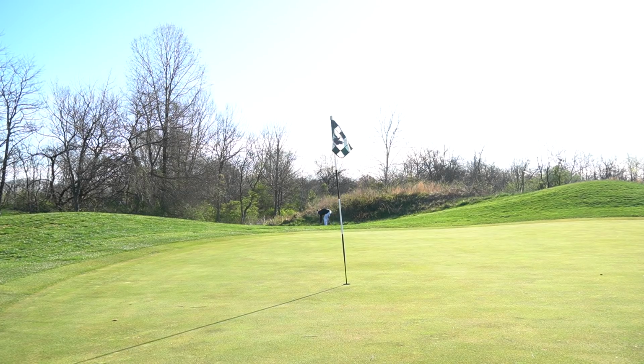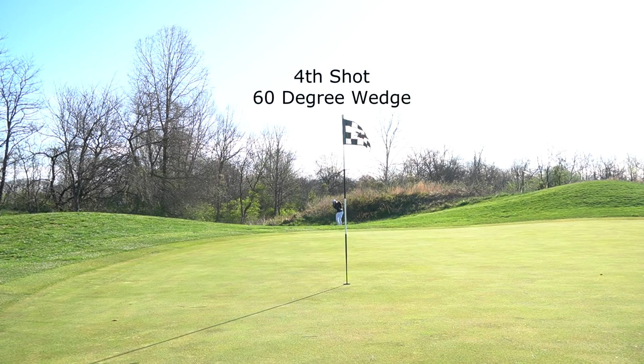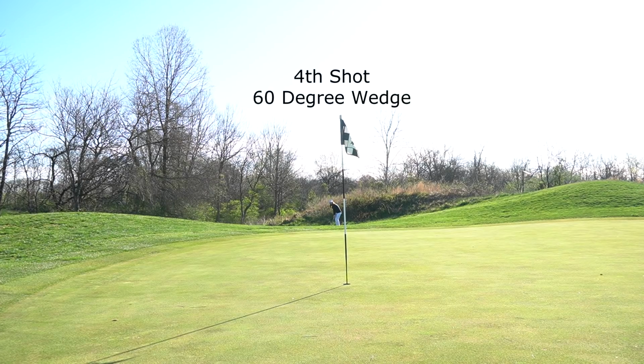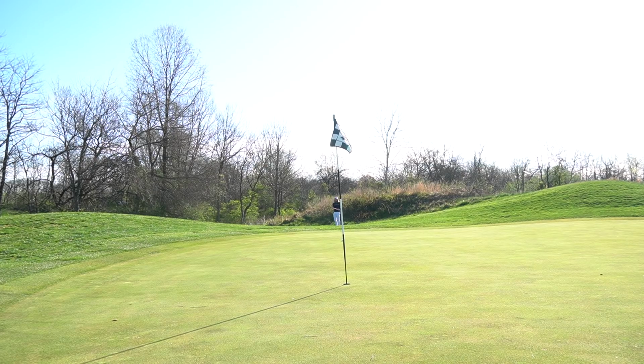And if you misdiagnose it like I did here, you'll end up in very bad stuff. And as you can see, I only hit it maybe 2 yards. I was in bad stuff there. Still in the high stuff here, just trying to get it out onto the green. And another not so great shot.